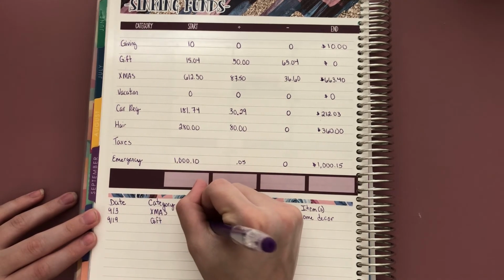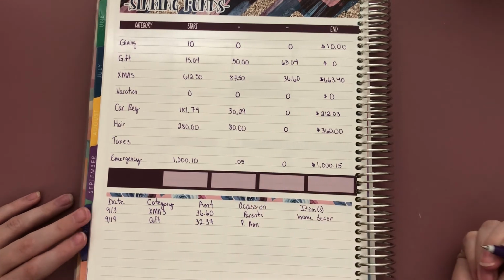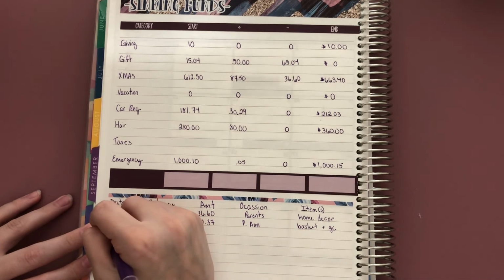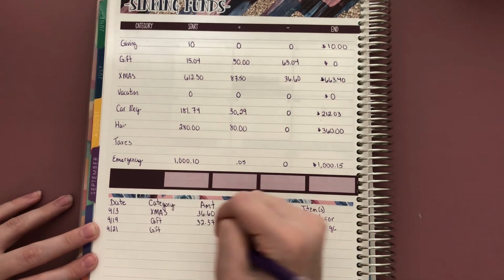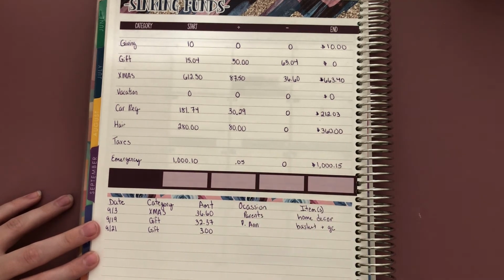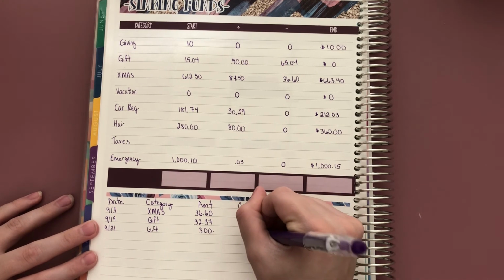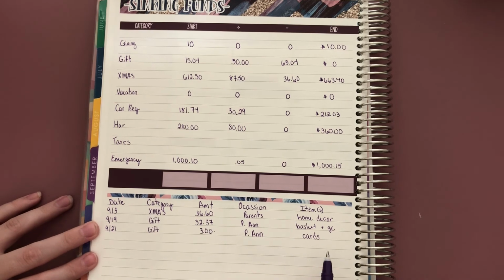The first expense was $32.37. This is for my parents' anniversary. And I got a basket and gift card. A couple days later, I actually ordered some cards online, and it was $3 for 3 cards. And this was for multiple occasions. But I had some money left over in that sinking fund, so I just used that money towards it. So that's gonna be, I'm just gonna say their anniversary again and cards. Just because I don't have enough room for all of the occasions that I got the cards from.